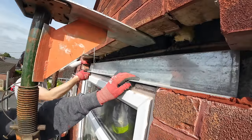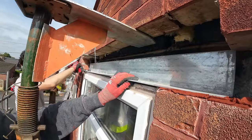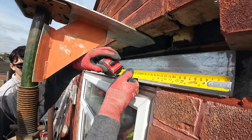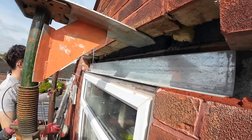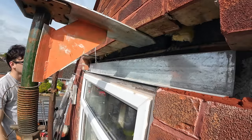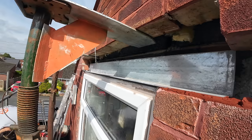160 mil. I've got 105. I've got 100. What have we got now? Bring mine. Now it's 130, 140, 135 outside. Okay, now get a brick. Make sure we're in the right position with it.